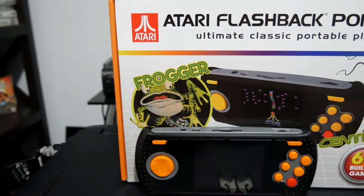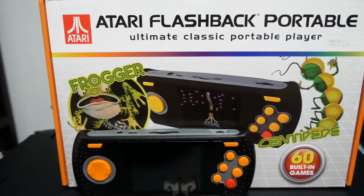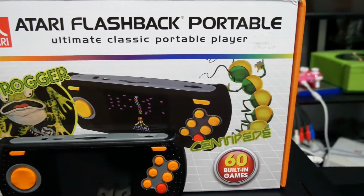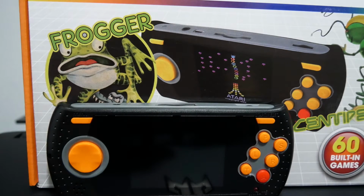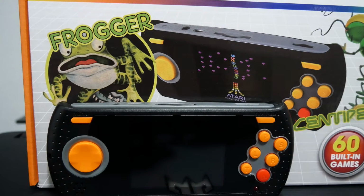Alright guys, so there you go. That was the Atari Flashback Portable. So what do I think of it? And would I recommend it? That's kind of a mixed bag. Honestly, it all depends on what your goal is with this thing. If you're a hardcore Atari fan and you really want to play Atari 2600 games on the go, I don't think you could go wrong with this.